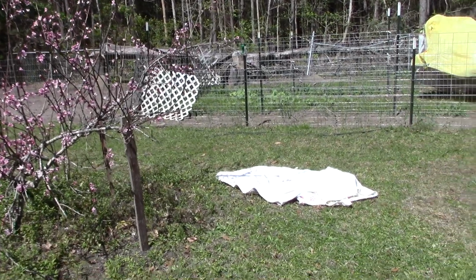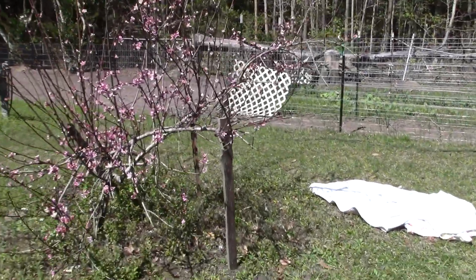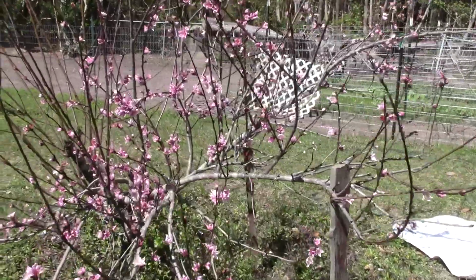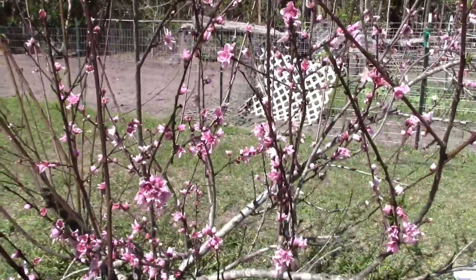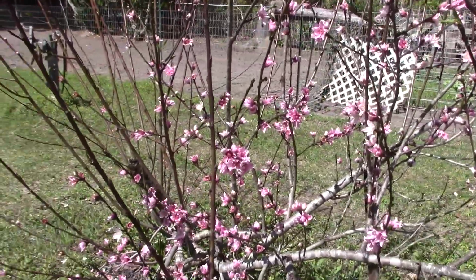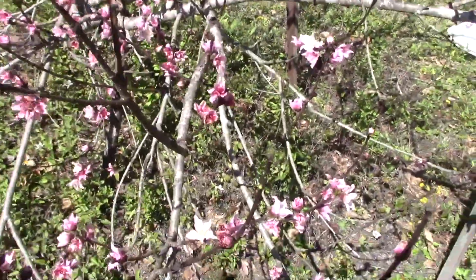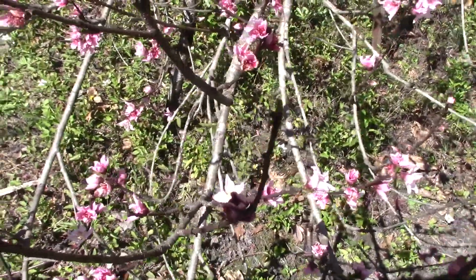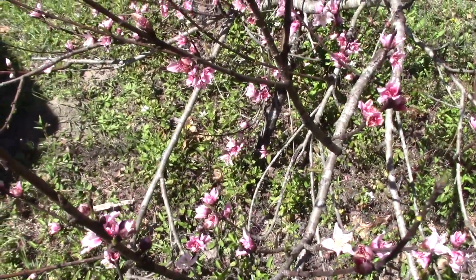Well, the freezing weather is supposed to be over, so we took the covers off the fruit tree, off the peach tree here. And I think they're going to be all right. They look like they might be pretty good yet, not sure, but they don't look black at all. They might look a little old, but most of them don't look black.